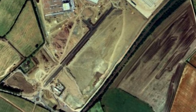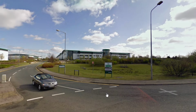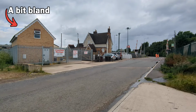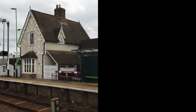Another 18 years goes by before the colossal Amazon warehouse is built on the site in 1999, and as of making this video, that itself has been in operation for 25 years. And this whole time, that little early Victorian station building has just been standing there. It has seen the lot. And this makes me wonder, which will be the last man standing, Ridgmont Station or Amazon Warehouse?